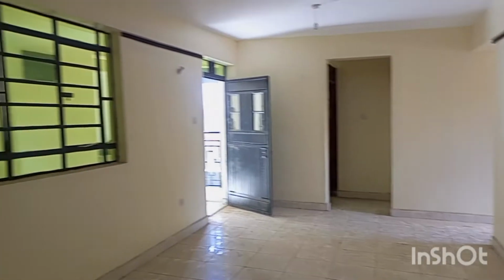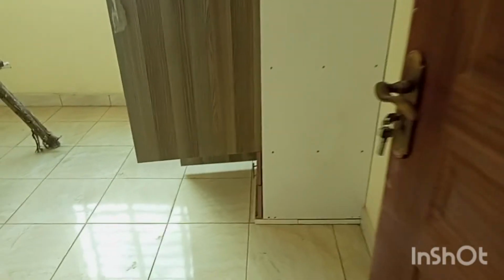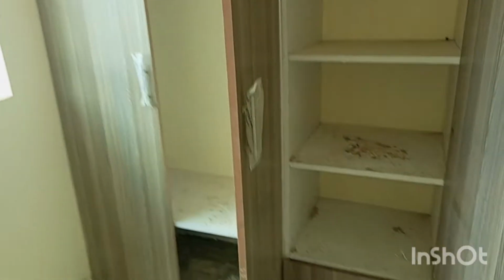Also look at the living room. It is huge. It is very spacious for a dining table and your own living room set. This is the smallest of all the bedrooms, but as you can see, it is spacious enough to fit in 2 beds. And like I said, it's a newly constructed house. That is why we have that ladder in the middle of the bedroom.